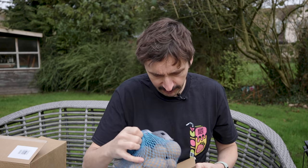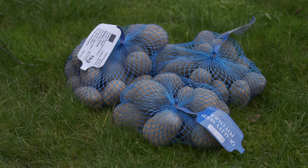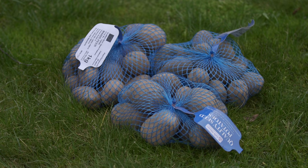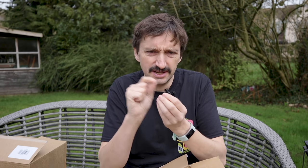So I've got a few bags of seed potatoes here. Basically with these, you chit them first of all. You leave them out so little bits come out on the side. If you leave potatoes in the cupboard, you get little bits coming out the end. That's what we're going to do with these. Once they've chitted, I'll plant them.